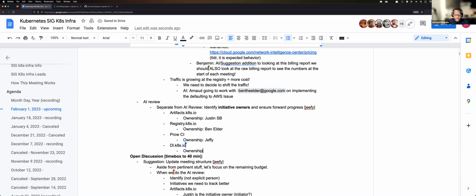Does anyone have a question about what Jiffy says or suggests? Identify ownership, basically. So for people new to the call, we're working on shifting some of the workloads we have inside the Kubernetes infrastructure and the Go infrastructure to AWS. The idea is to shift those workloads so we reduce the overall cost of the GCP infrastructure and the GCP budget. Last week we had a prior meeting and identified there are 4 workloads we need to migrate.